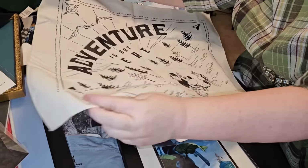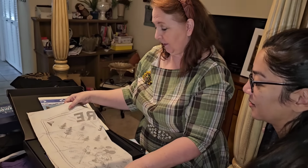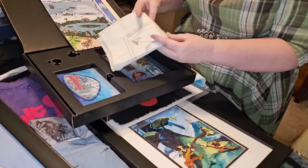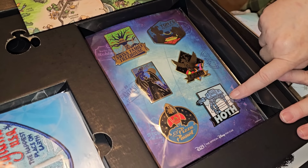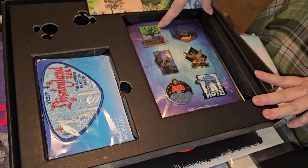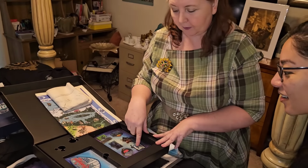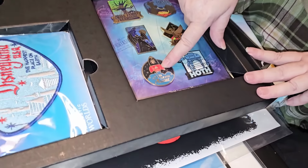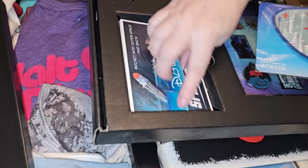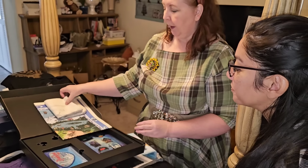It comes with this bandana. Adventure is out there. That's awesome. In this bowl. Yes, I love that. I didn't even see this until, because I get them and I just kind of glance at them, but I don't want to open them up and get them dusty or anything. Look at all the pins. And then you got Hoth from Star Wars, Asgard, Tony's Restaurant, Swiss Family Treehouse, Bald Mountain, that's from Fantasia. And then you got a patch. We know patches. And then this I just clipped open, but it's a whole bunch of postcards, so I didn't pull any more out. Nice. Very cool. So that is this one.